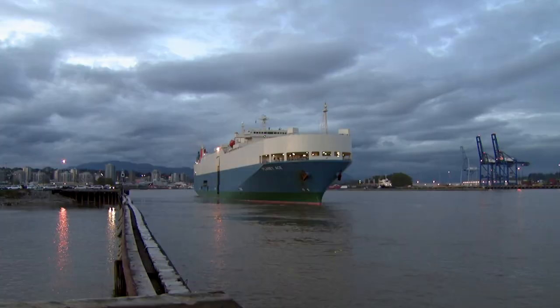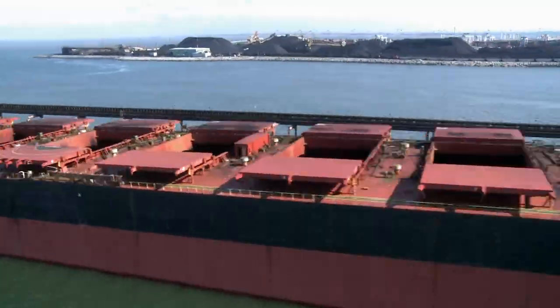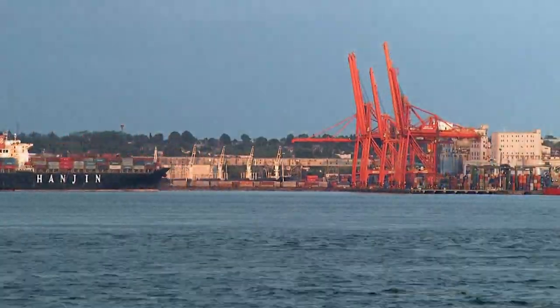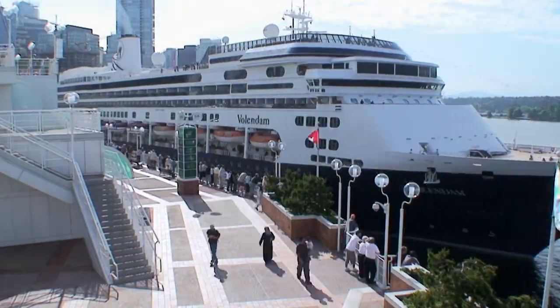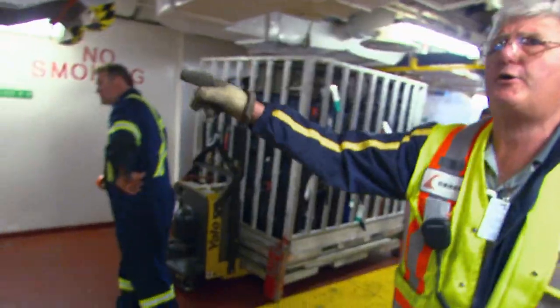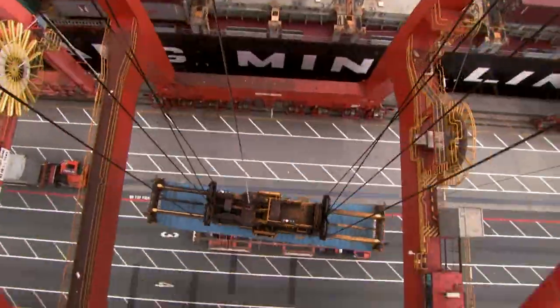21st century megaport, handling ships of every shape and size. Everybody's rush, rush, rush. Ship has to sail by 5. Thousands of people. Park over there. Operating one of the most complicated collections of heavy equipment on the planet.